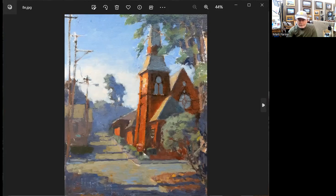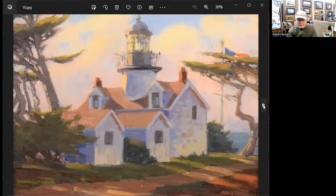So, this structure was designed by an English architect from a similar church in Bath, England. It has a couple Tiffany windows, and a lot of beautiful stained glass.